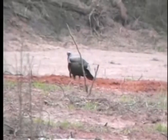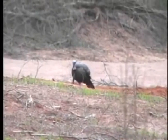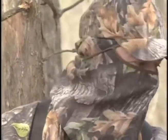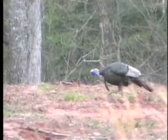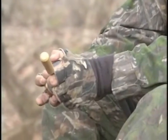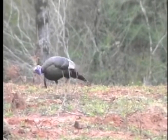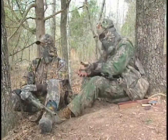That's a nice sized bird. Yeah, he's a big bird. He doesn't seem to be responding though. No, he doesn't seem to be too interested at all. Think he just came in here to do some feeding? Looks like he's just feeding along. I'm gonna try this slate call on him. Got this last call here. This will kill him.